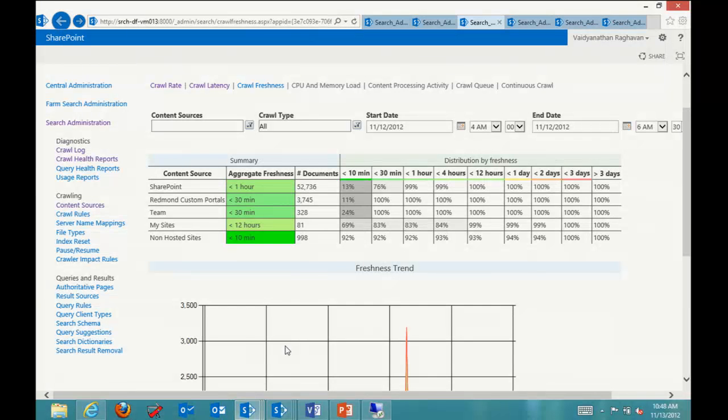So in this particular report, what you're seeing is freshness for a 2.5-hour period yesterday, and it gives you a breakdown per content source. It tells you the aggregate freshness, and it also tells you exactly how many documents were committed for that repository. And it gives you a detailed bucket of what percentage of those documents made it into the index in less than 10 minutes.